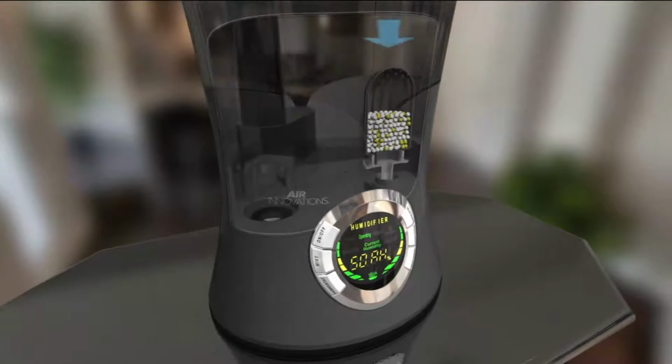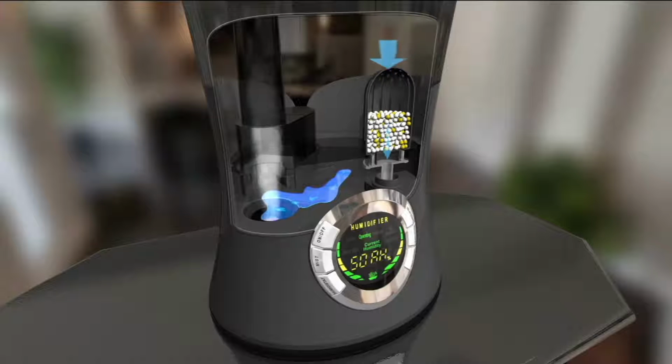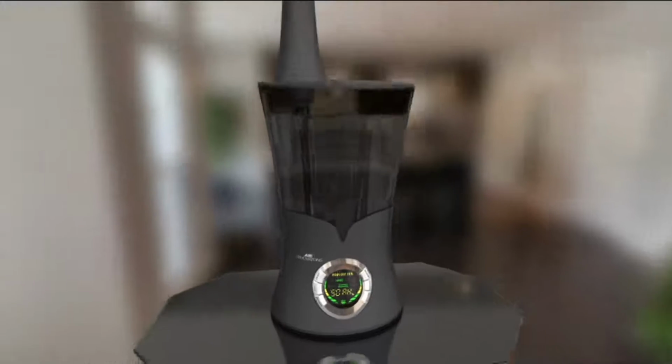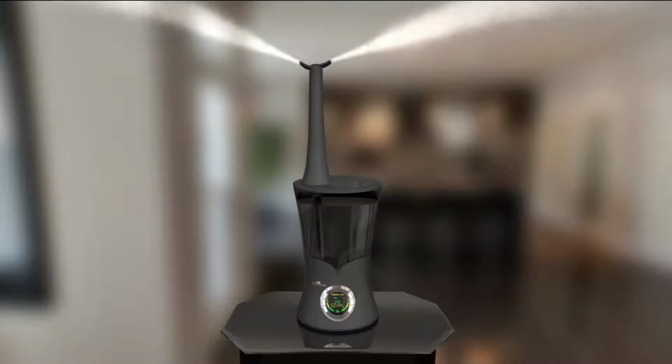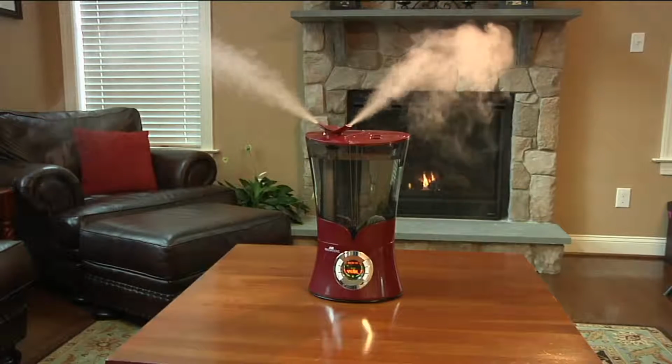So the entire base and tank are infused with an antimicrobial inhibitor. It's going to help prevent the growth of bacteria inside, but it also has a permanent ceramic filter that never needs to be replaced, so you and your family can feel confident breathing in that necessary moisture. If you have a fireplace, this is an absolute must, even if you have home humidification.